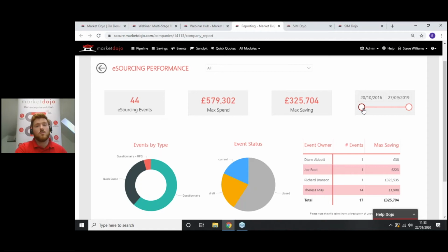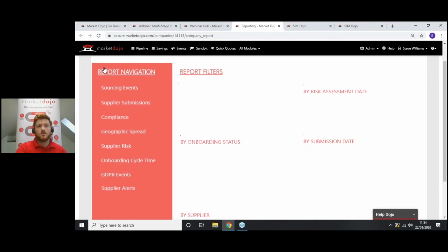I can filter down when the events are for. So this is all between these dates. I can see different event types, different event statuses, most are closed, some in draft. And I can also see, based on the owner, what progress has been made, what savings are they making individually. Heading back then, just a couple more examples of what this can really do.